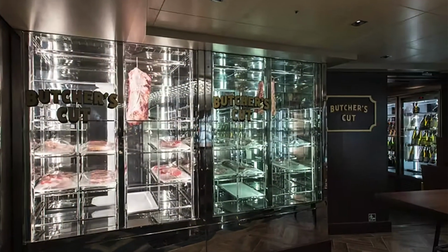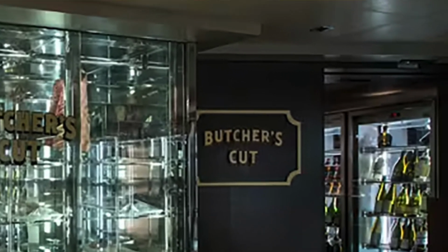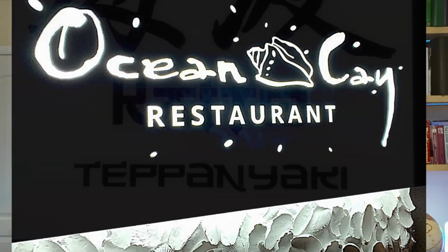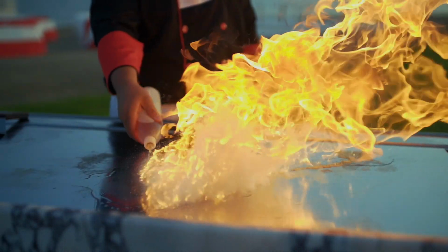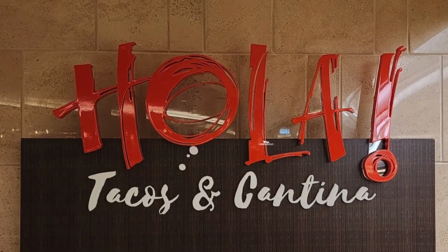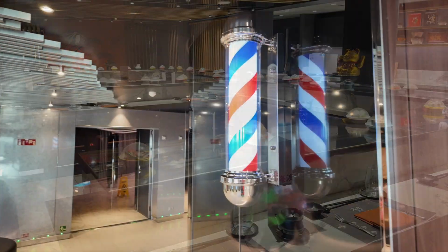Deck 8 includes most of the specialty restaurants. Other cruisers raved about the Butcher's Cut Steakhouse. There's also a seafood restaurant, a Benihana-like teppanyaki restaurant, that's where chefs dazzle you with their knife skills, a Mexican restaurant, and this sushi restaurant where you take your meals from a conveyor belt. Deck 8 also has a barbershop and a business center.